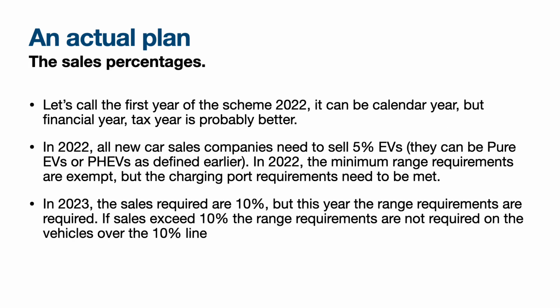So here's how I'd implement the scheme. Let's call the first year of the scheme 2022. It can be a calendar year, but you could use a financial tax year. I don't care. So in 2022, all new car sales companies need to sell 5% electric vehicles. They can be pure electric vehicles or PHEVs as defined earlier. And in 2022, the minimum range requirements are exempt, but the charging port requirements must be met.